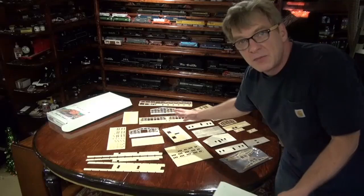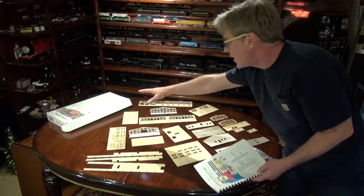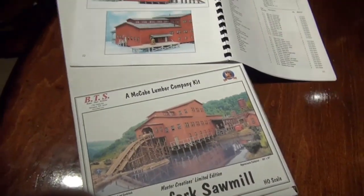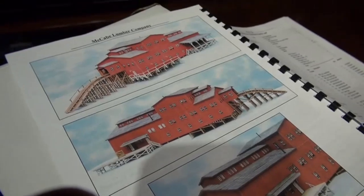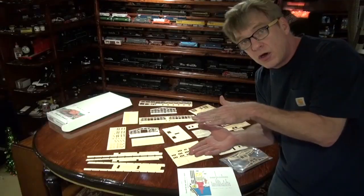So I've got the entire BTS sawmill complex laid out here on the table. It comes in a rather large box, but there's something extremely important that I need to do because this structure is built so that it actually steps off into the water. Now, what do I mean by that? Part of the structure sits on very short piers, and then the part of the structure that extends over the water sits on larger piers.